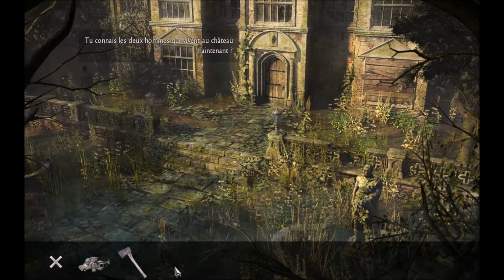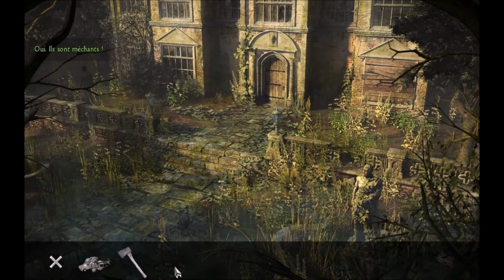Have you seen the two men who are living in the castle now? Yes. Nasty men. Heh, you bet. One of them chased me. Said he would call the police if I don't disappear. I'm sure he wouldn't do that. The woman was much nicer. Which woman? The pretty one.